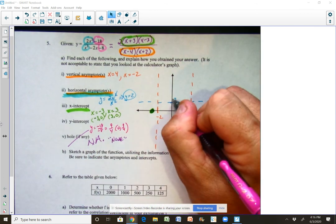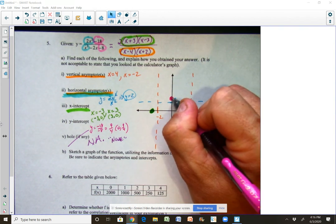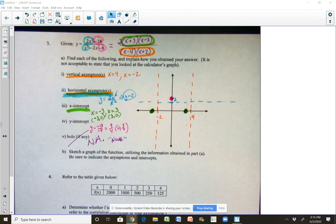That's like 2 1/4, so it's just above the horizontal asymptote. It's like right there, 2 1/2. All right, so we've got our picture. Okay, now we just got to draw this thing appropriately. So you can use your calculator to graph out the standard form if you like. It might be easier that way.